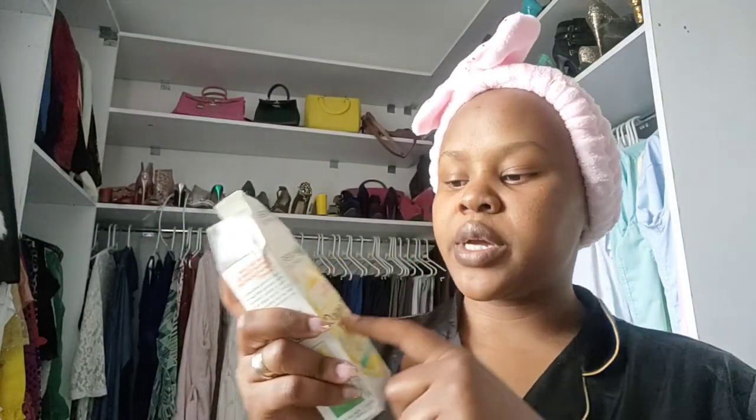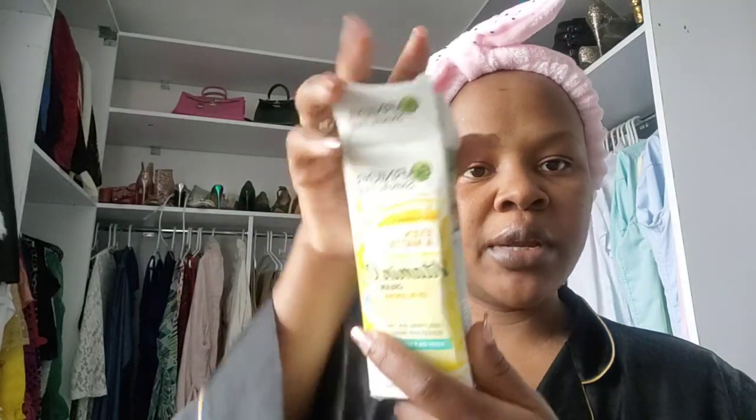Another thing that I stocked is, oh, I didn't show you the Garnier this. So this is also a Garnier vitamin C cream. This is a vitamin C cream by Garnier.